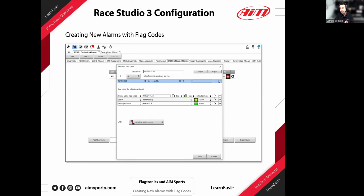I went ahead and said if flag code is equal to number 71, then trigger the following options: pop-up color message with green flag. I want the message to be green. I also want my LED to flash green, and I want a display message that pops up on my entire dash with green. This is just an example. You might not want your dash to look like a Christmas tree, but you can work with these different alarm settings with the correlating flag color, so we can have a representation on the system, and then we can run tests using the flag codes linked to make sure it's working properly.